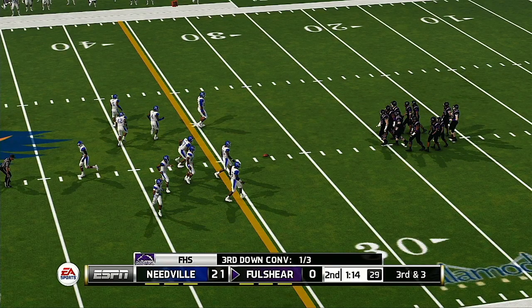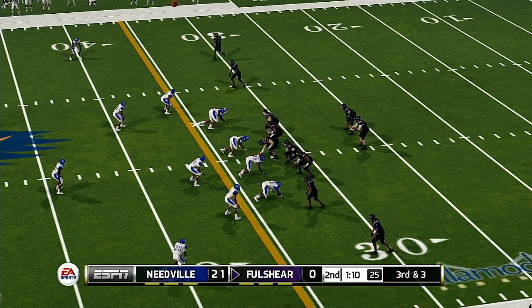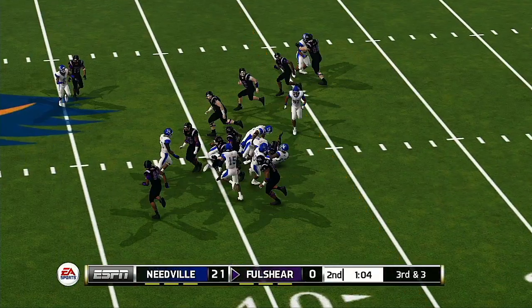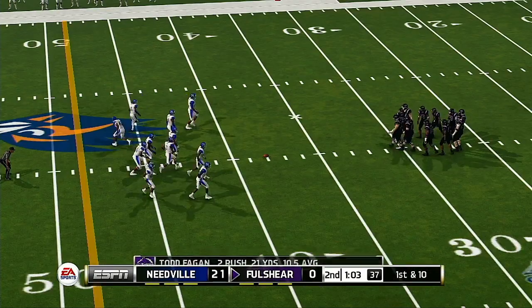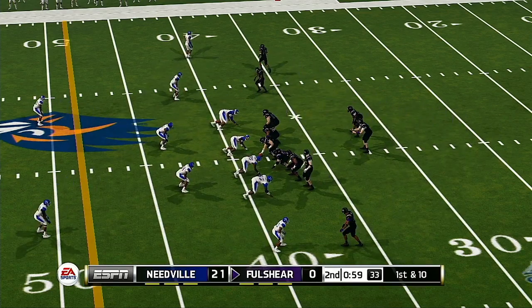They need about 3 yards to get the first down here on third down. And he's tackled after positive yardage. So the halfback gets some decent yards and a first down. That shows you why he's such a weapon as a ball carrier. Good gain for the offense.